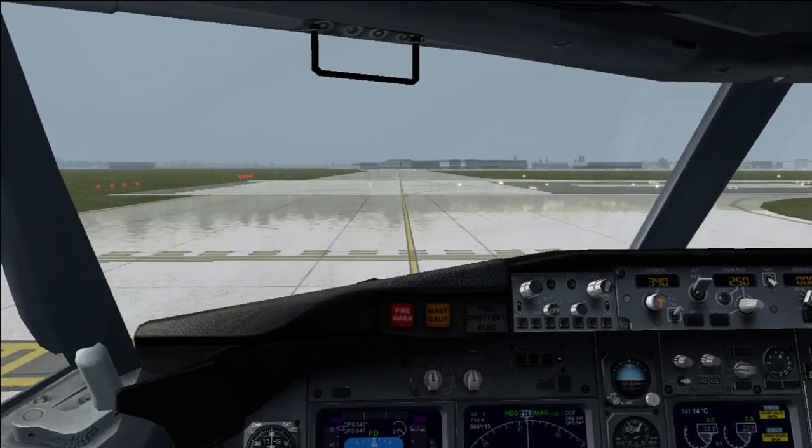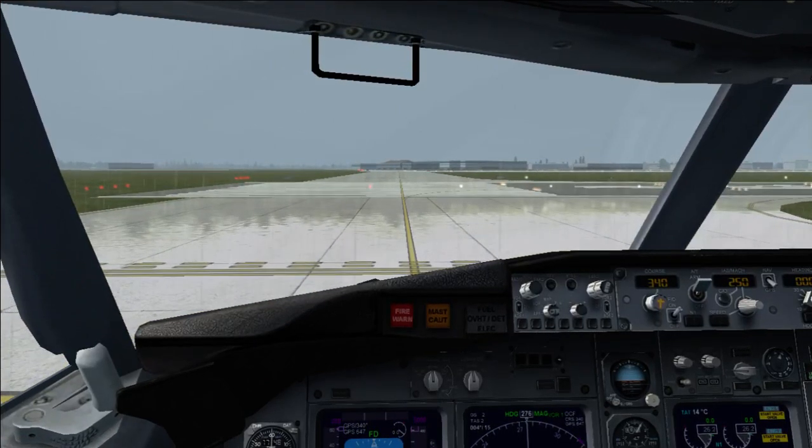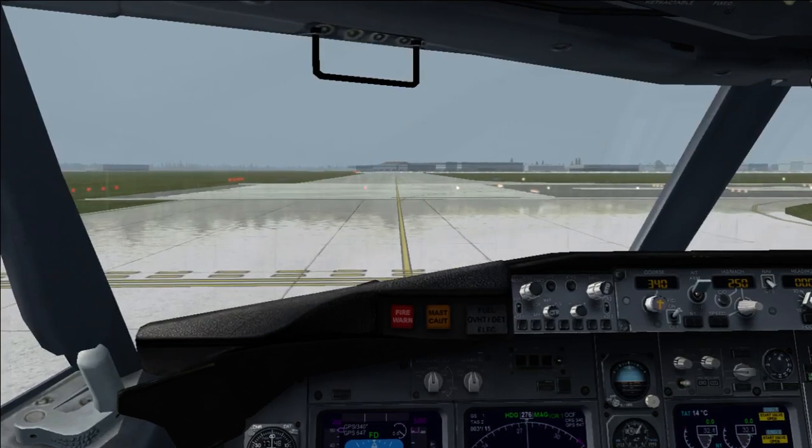Endeavor 2154, Jacksonville Center, welcome aboard. Climb maintain flight level 200.